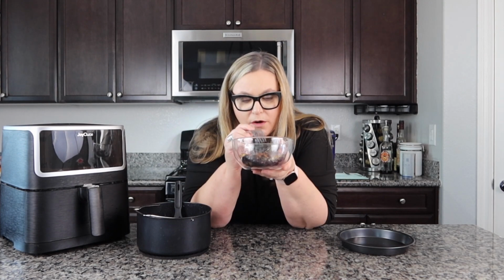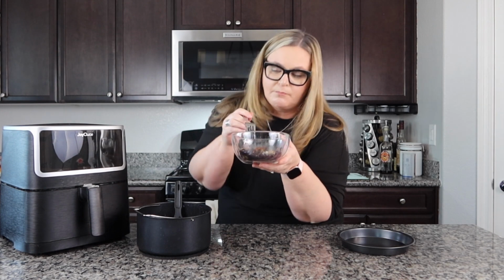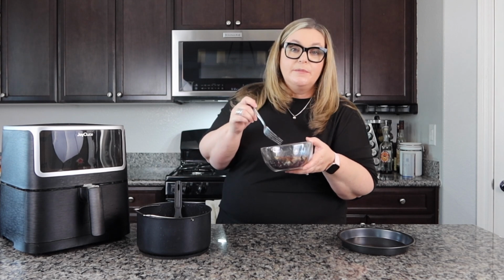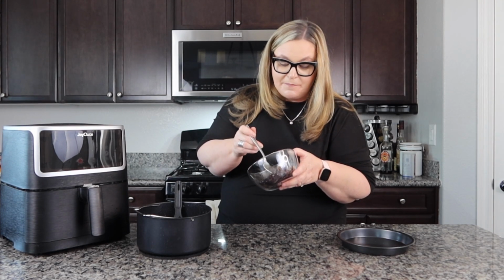One cup Bisquick, one cup milk, half a cup sugar, about 1.5 cups of blueberries, butter, dump it in. Oh, a little bit of cinnamon. So good. Wow. Okay, you guys.